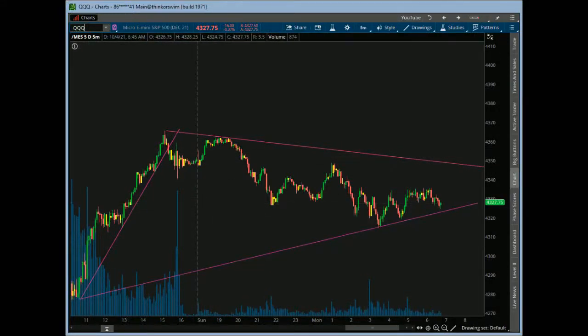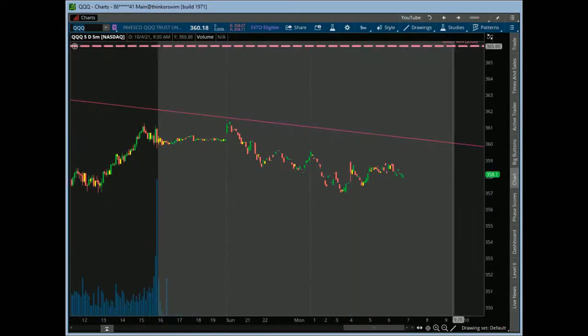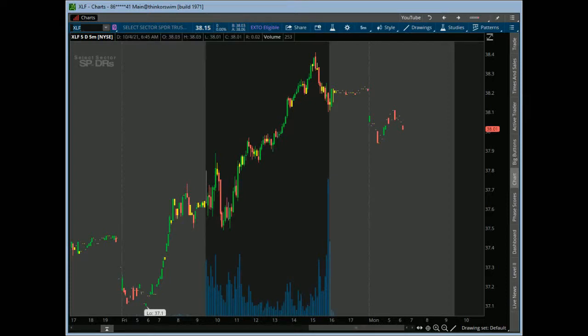Let's take a look at the Qs and see how they're behaving this morning. Again, generally a triangular range here today, so we'll see how those hold going into the open market session. IWM is actually looking kind of bull flaggish, and a couple of the charts are looking a little bit bull flaggish. If they get over their upper geos today, we'll see how that goes. XLF is down with the market this morning, just ticking a little bit lower. So we'll see how that goes.